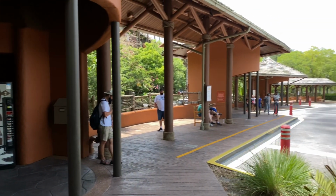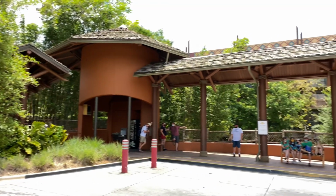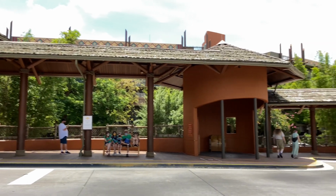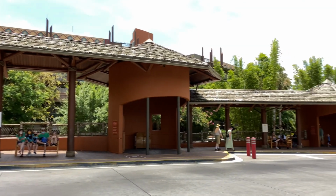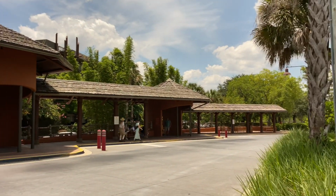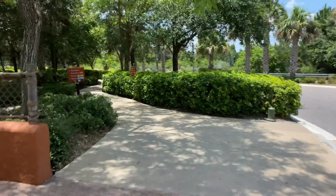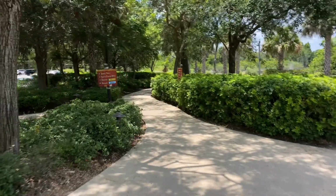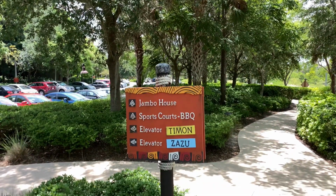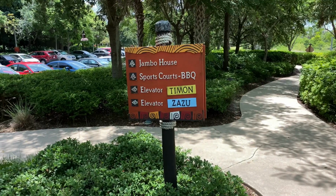We've arrived at the bus stop. Kidani Village offers bus transportation to the Magic Kingdom, Epcot, Disney's Hollywood Studios, Disney's Animal Kingdom, Disney Springs, and the Disney water parks. If we continue walking past the bus stop, it'll take us down to the sports courts. Let's go take a look at that. Up ahead is Jambo House, the sports courts and barbecue, and also the parking elevators to Timon and Zazu.